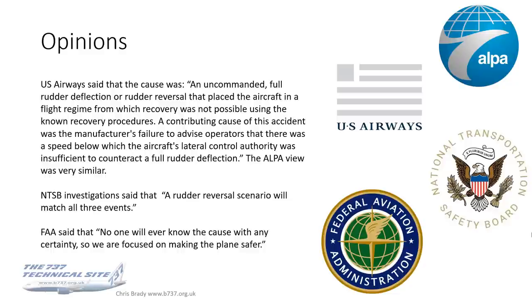The NTSB was saying that a rudder reversal scenario would match all three events, without saying that's what it was, and the FAA could simply say that, well, no one will ever know the cause with any certainty, so we're focused on making the plane safer. Which, in all honesty, was pretty much all they could do.